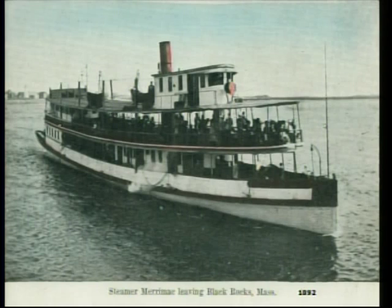Now this is the steamer, the Merrimack. This was really the best known river steamer, and this was also built by Shaw. And it was actually built on Rings Island by Lemuel Marquand.